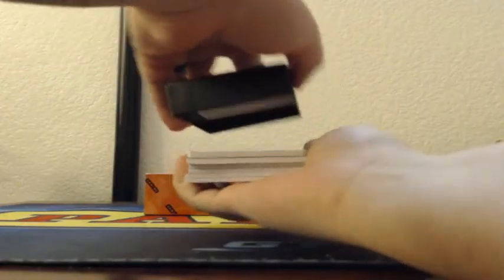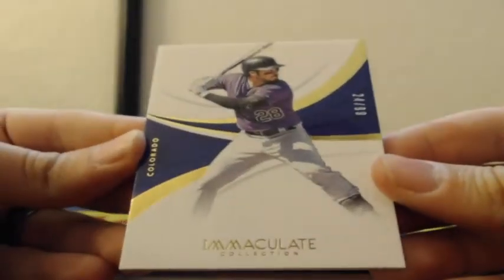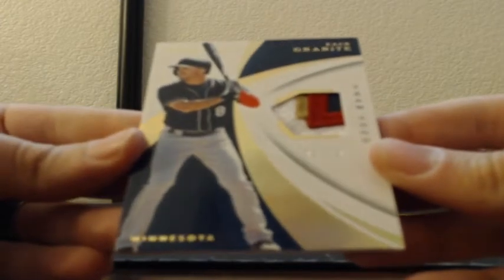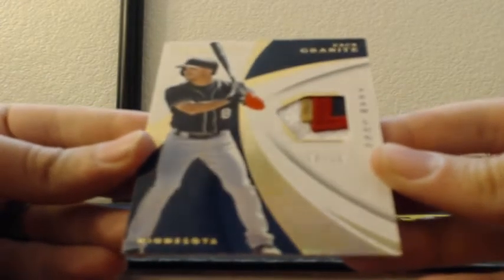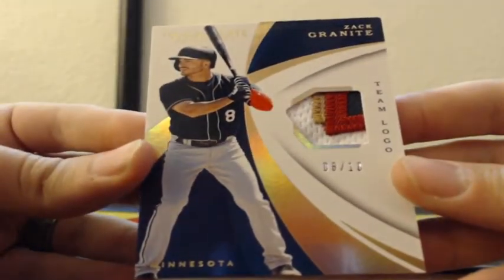Empty topper. Empty bottom. And this is 24 of 99. Nolan Arenado for the Colorado Rockies as well. Let's go with the Galarraga. Zach Granite, team logo, 8 of 10 patch for the Minnesota Twins rookie. Zach Granite. 8 of 10, team logo.